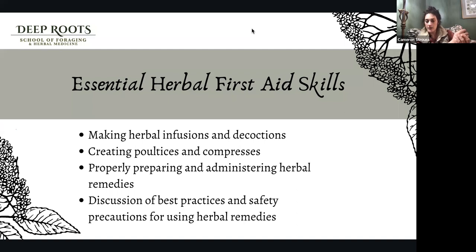Let's see, how much chamomile is safe for pregnancy and postpartum? As much as you want. Totally fine.